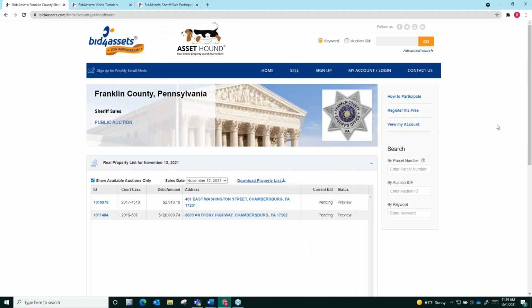Now, the first thing that I want to draw your attention to here on the landing page is the display up top that says sales date. Franklin County or any sheriff sale Bid4Assets hosts will usually hold a sale roughly once per month. And selecting the sales date tab will allow you to filter through auction dates. Right now, there's only one on display here for November 12th, but selecting the sales date will ensure that you only see auctions scheduled to be available on that specific date.